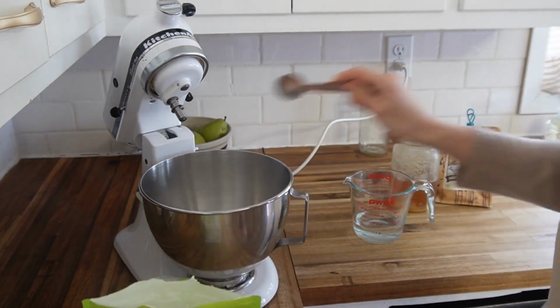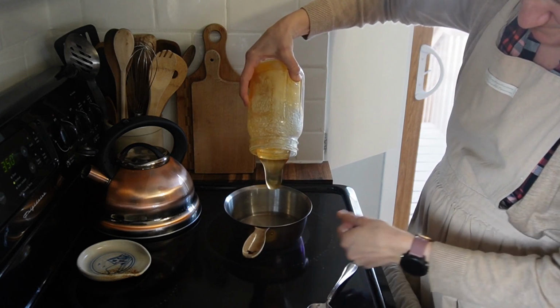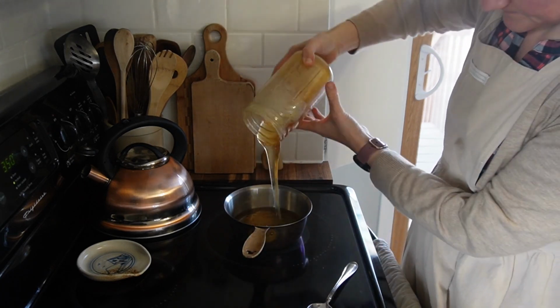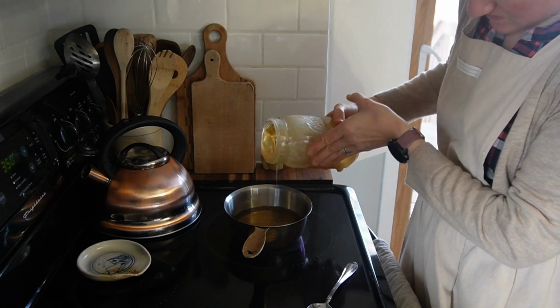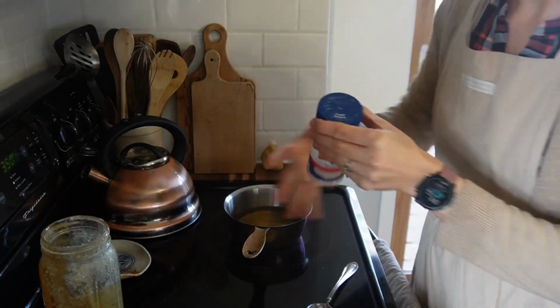I am making some homemade honey marshmallows. I have never made homemade marshmallows before. Something I probably should have done a while ago, being a from scratch cook, but I had found these more natural marshmallows that we had been using, and I just didn't take the time to try to make them. But I thought, why not?